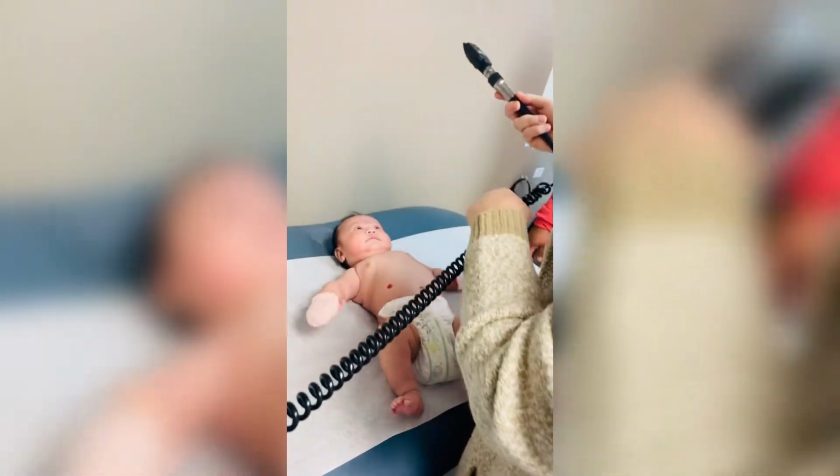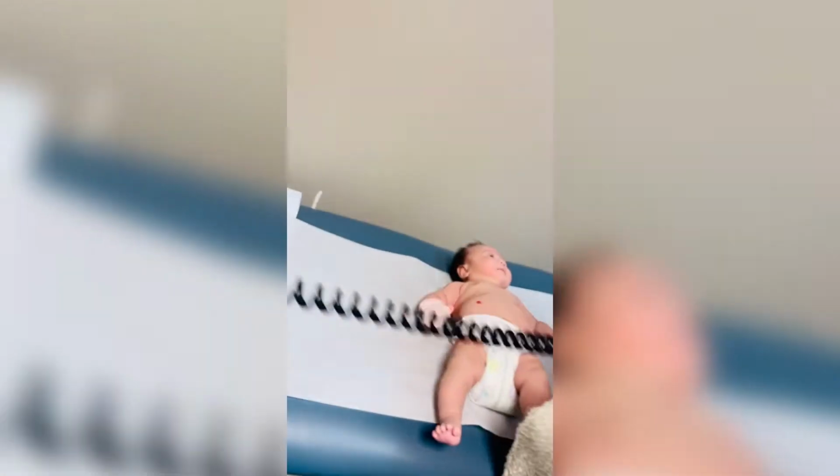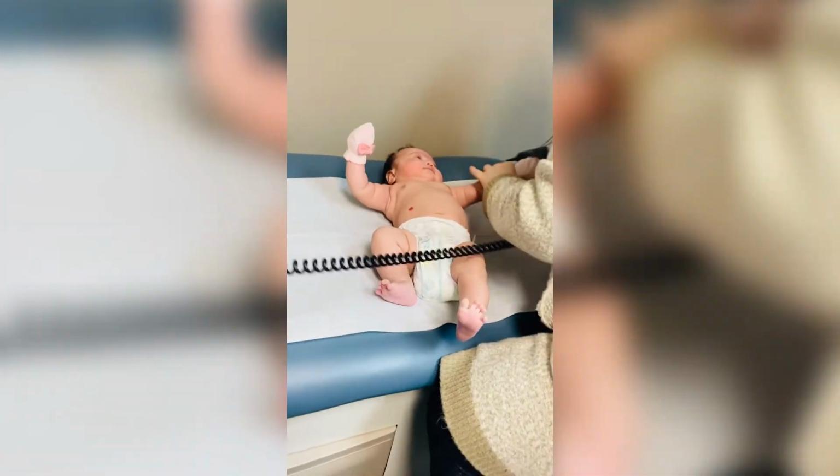Yeah. I always love it. They're a little bit delayed. So when babies follow, especially at this age, you might notice that they're maybe a second delayed. Oh, yeah. Totally normal. Should we take a peek inside your ears?